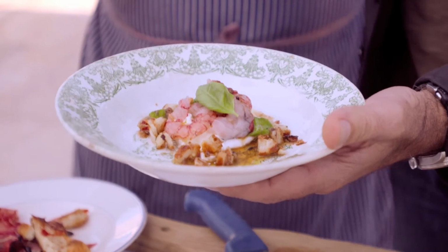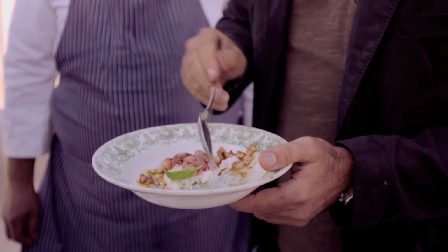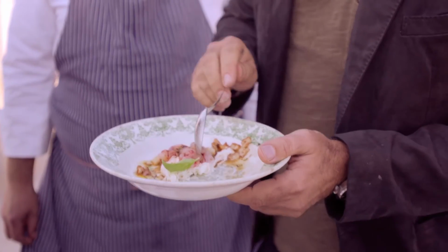Molto, molto buono. Very, very good. Perfect combination of textures and flavors, and super simple. And it's all about the shrimp, the burrata, and the insides of the shrimp. And he put a little bit of the focaccia just for texture. I wish you could try this right now. One more bite for me.